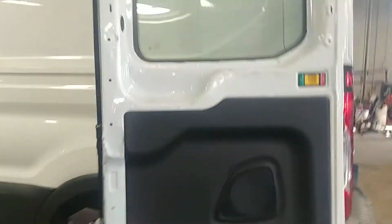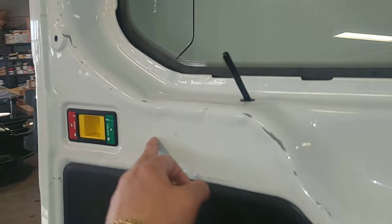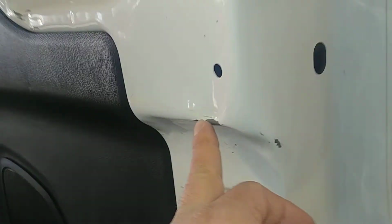Alright. This door looks pretty good. This has a dent here. Boom. And some damage here. It's actually been cracking here on the metal. Alright. See how this door looks. This one here looks the same. It's got some damage here. But the sides look pretty good. It does have some damage there, but it's not cracked like the other one is.